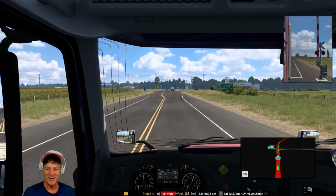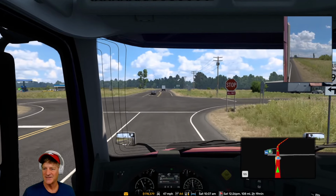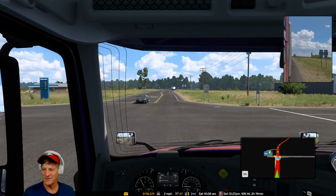Okay, wow, I'm trying to do so many things at once. Drive, talk, search for hidden roads. Gotta stop at the stop sign. That load probably shifted a lot. Okay, so far so good.